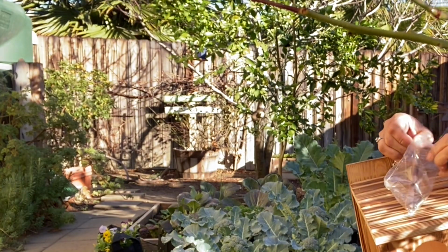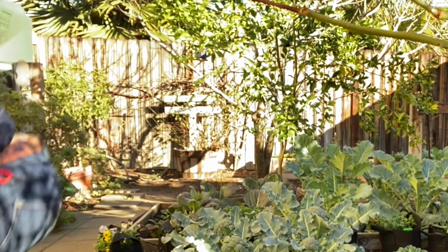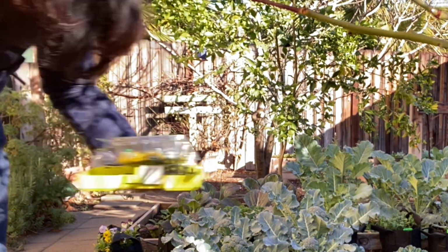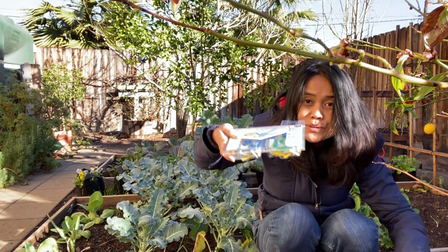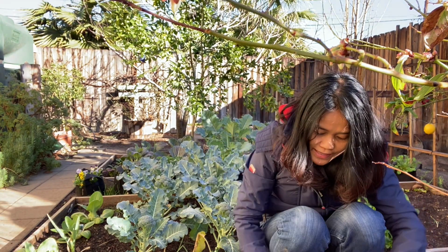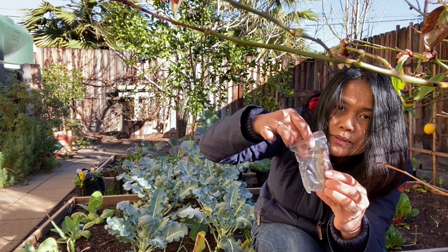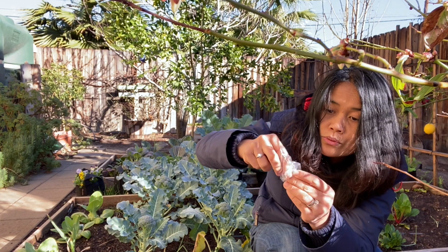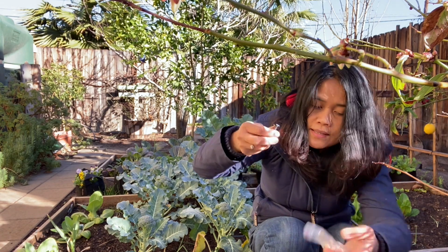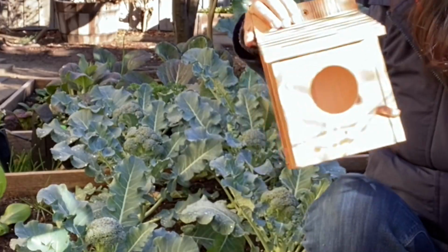Oh, I prepared screws. I have screws here. I prepared different sizes of screws because I didn't know what size I would need. But actually it came with the screws. So it has everything you need. It has a screw to attach to a wall or a fence, and it has another screw to attach this perch to the birdhouse.